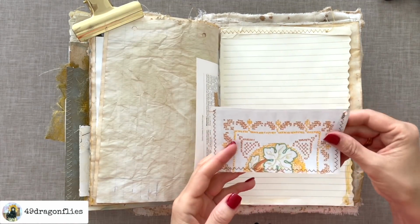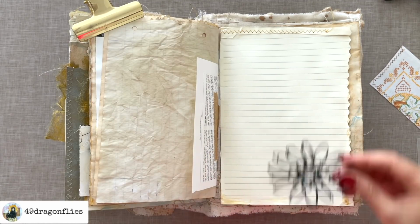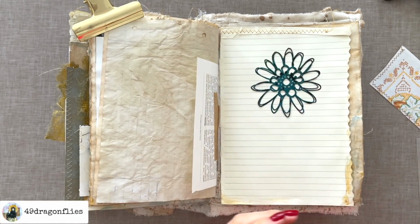I want this page to be very cheerful because it was a beautiful sunny day and we had so much fun. So I think I'm going to use this stencil. I don't know where I have this from. I've had this for years, way before my YouTube days, so I did not pay attention to any links at that time. I do apologize.